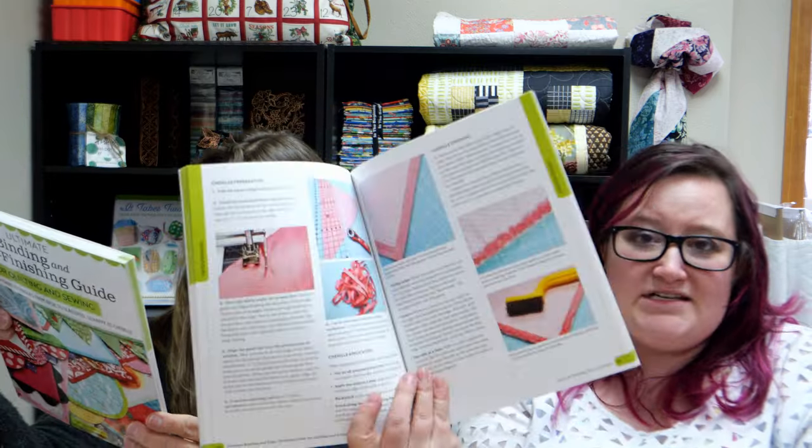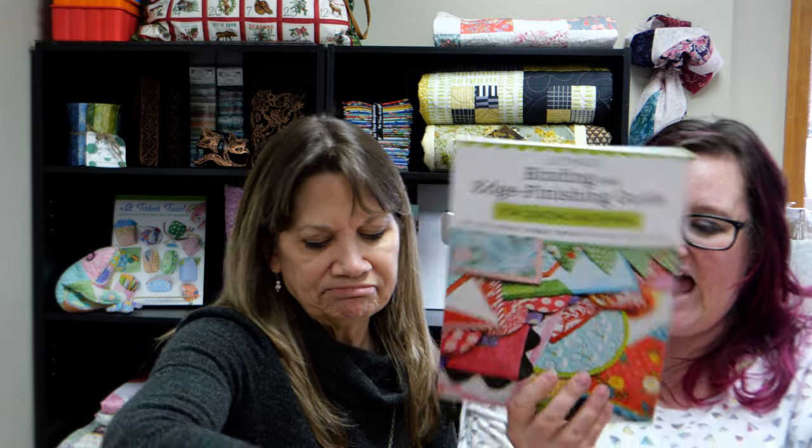How to make your own chenille strips out of woven fabrics. Love it. We do it all the time. Mom does it all the time. Yeah. Sewing with denim. And not an expensive book. $22 book. Fantastic book. Yeah. And if we sell out of these right away, we can get more.